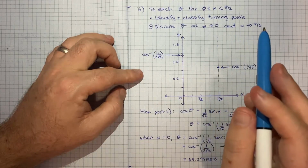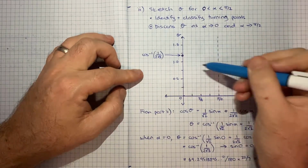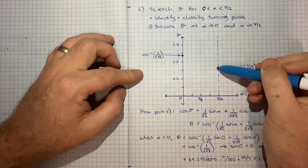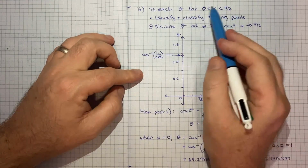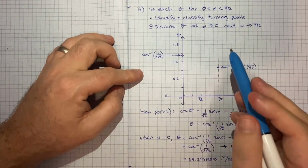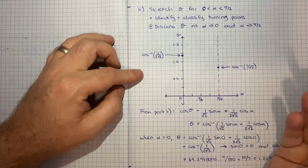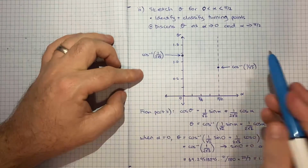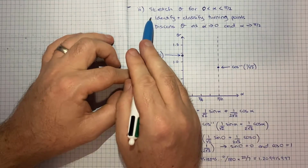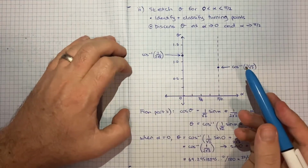Now the question that remains is, does the chart look like this? Or does the chart look like this? Or is it a straight line? What happens in between these two extremities of our domain? And that's where identifying and classifying the turning points becomes key. So we need to now do the work of this point here. That will help us finish our sketch, and then that will be this part of the question done.